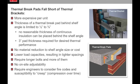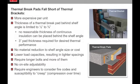We would be a bit concerned about the anchoring detail, but we would communicate those with you as the design progresses. Thanks, Adam. I think that's a great summary.